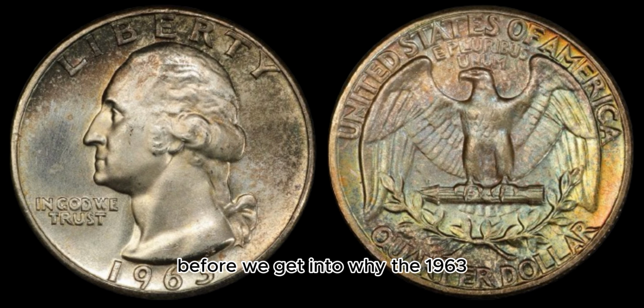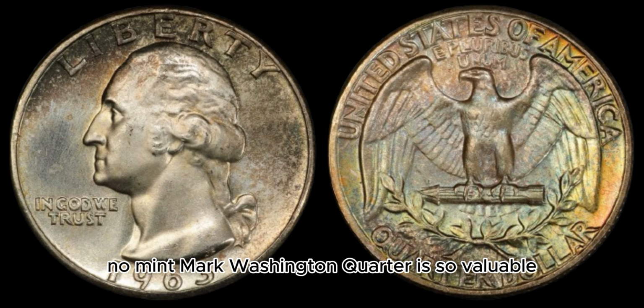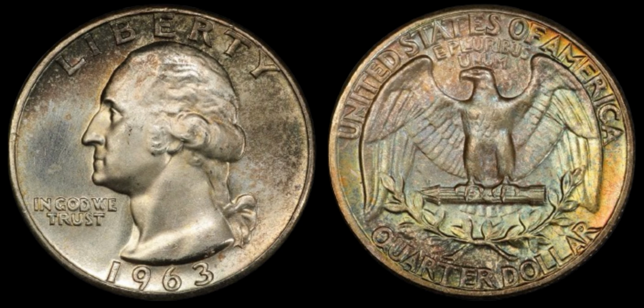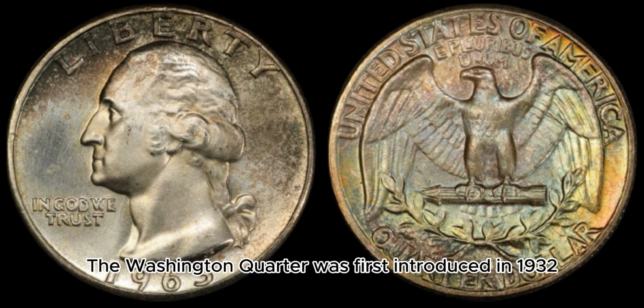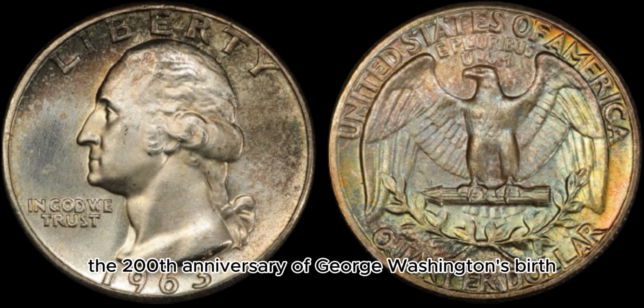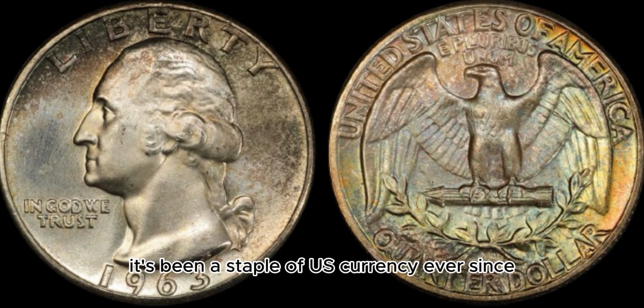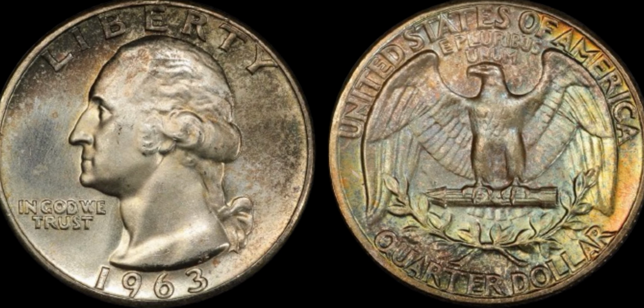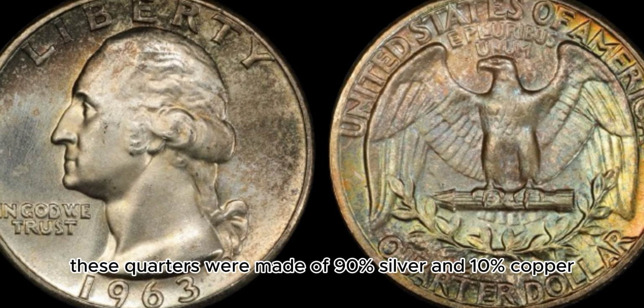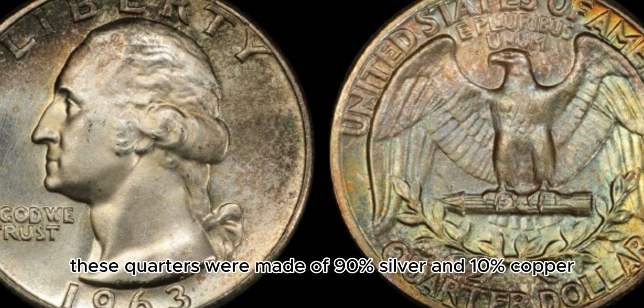Before we get into why the 1963 no-mint Mark Washington quarter is so valuable, let's take a quick trip down memory lane. The Washington quarter was first introduced in 1932 to honor the 200th anniversary of George Washington's birth. It's been a staple of U.S. currency ever since. From 1932 until 1963, these quarters were made of 90% silver and 10% copper.